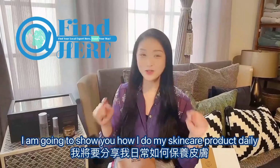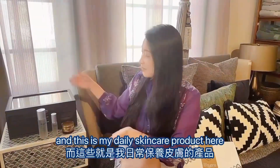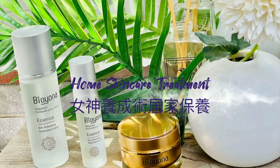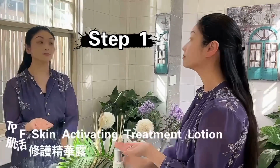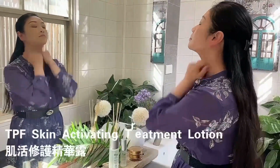I am going to show you how I do my daily skincare routine, and this is my daily skincare product here. Step 1. Apply TPF Skin Activating Treatment Lotion gently on your skin.